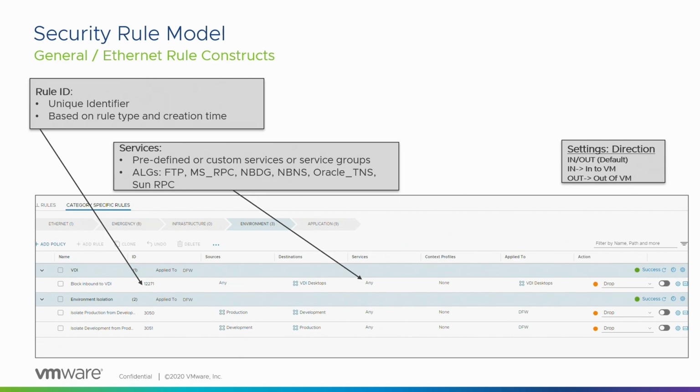You have the sources, which in this case could be any, or it could be any of the groups that we have created, which we talked about, which could be dynamic matching criteria or static members. In this case, we have the source being any and the destination being a group called VDI desktops. We have services, which could be our predefined or custom services or service groups. It could be the ALGs that we have for being able to negotiate ports for FTP or any other of those services that are listed.